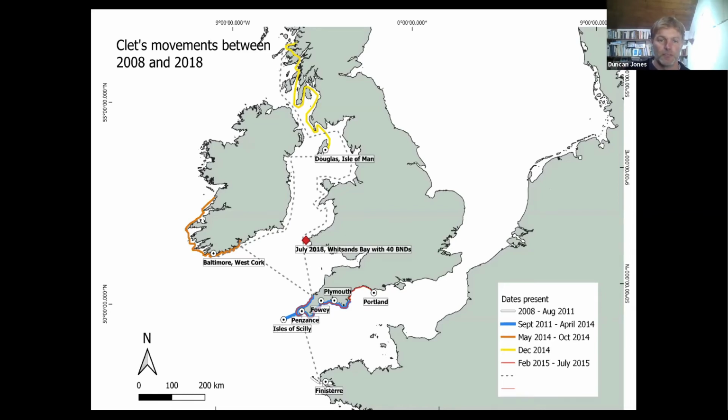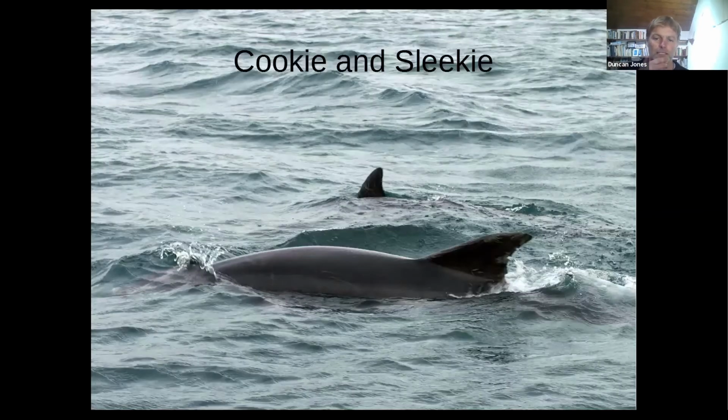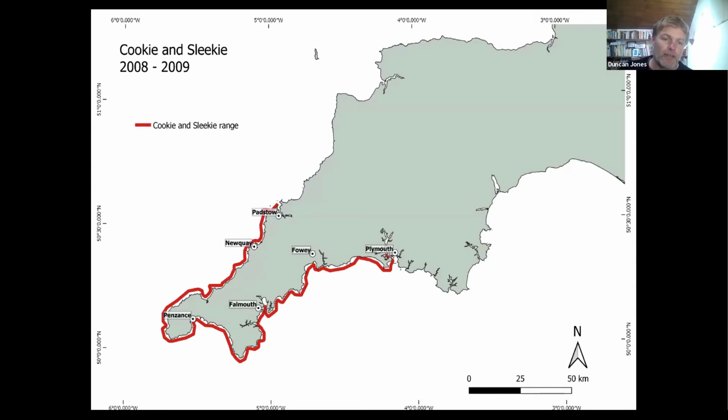But interesting movements. So Cookie and Sleeky, they were a pair of dolphins. Cookie had a very distinctive fin, and Cookie's behavior was much more like a solitary social dolphin, and Sleeky was more along for the ride. And now they were recorded 2008 and 9, just around the Cornish coast, until Cookie disappeared. And then Sleeky actually rejoined the Southwest pod and is now known as White Strike.